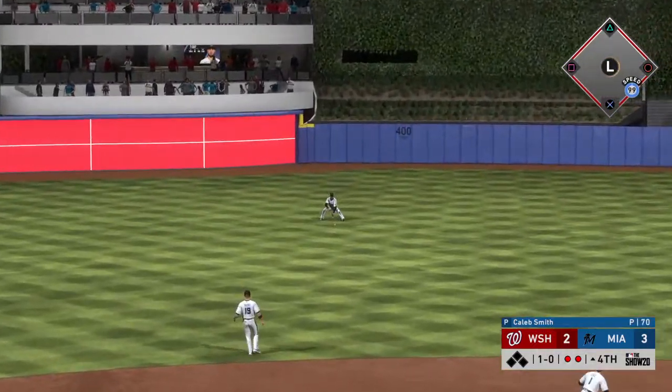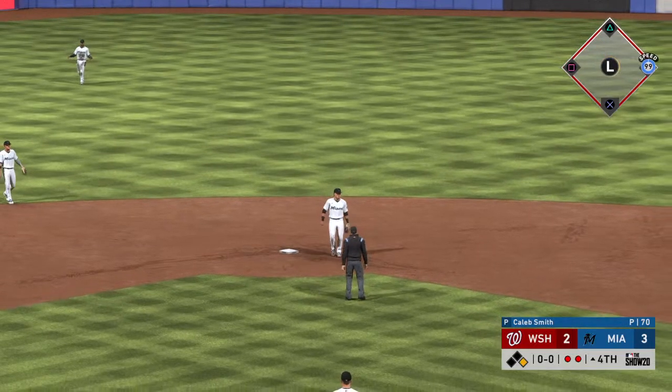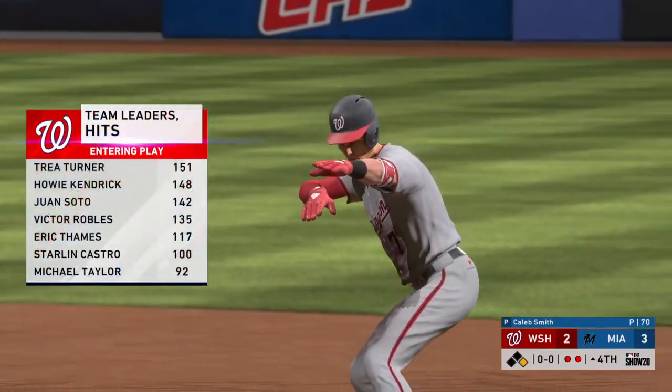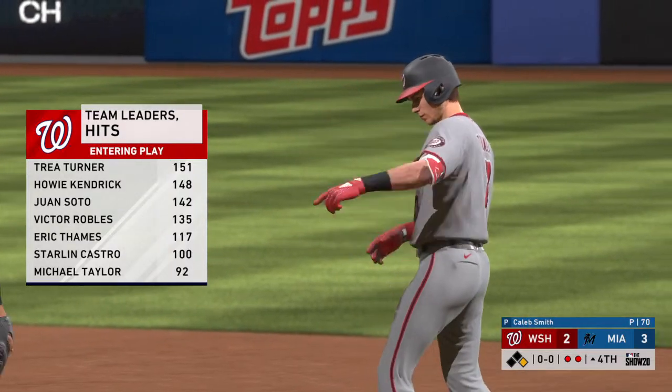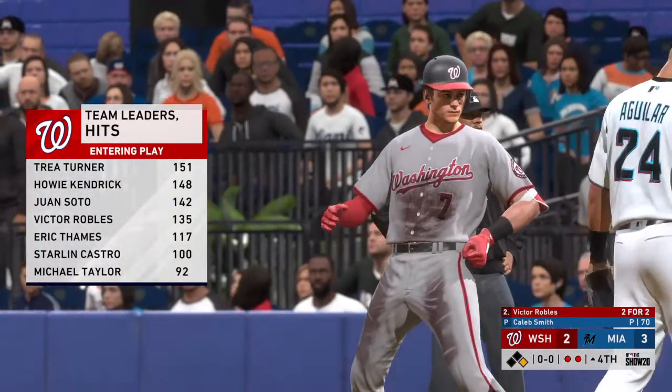Line drive, and that's a base hit into center field. Some success with 2 away, and the top of the fourth is still alive. So a ringing single here to center field makes it 2 hits for him on the night. And we show you the Nationals leaders in that category. You can see he's right up there at the top of the list.